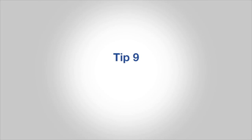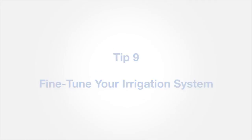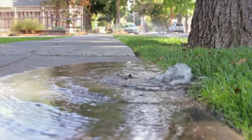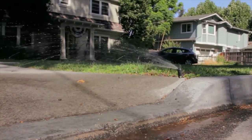Number nine. Fine-tune your irrigation system. For the lawn, avoid watering during the heat of the day or when it's windy. Make sure your system is in good shape. Broken or damaged sprinkler heads are really bad news. Make sure your sprinklers are aimed at the lawn, not the gutter.